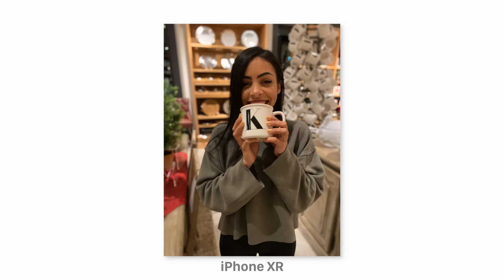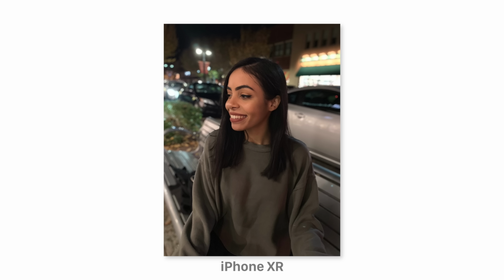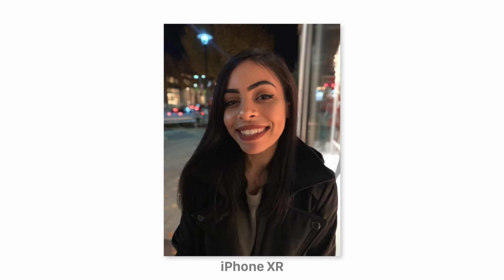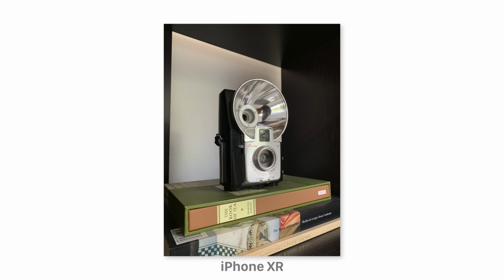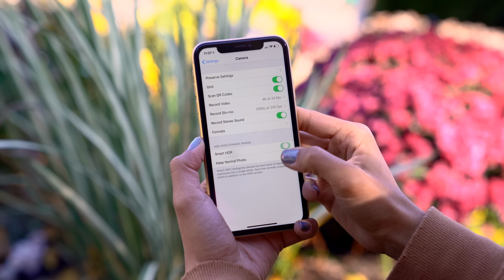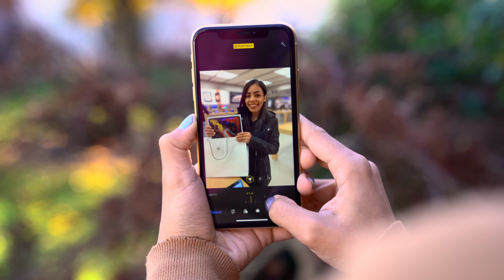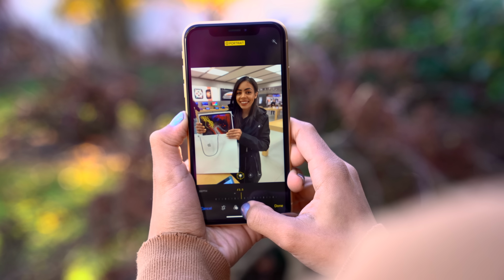And because it is software based, it'll only detect people and not objects as subjects when you're taking portrait pics, but they still look pretty great. An added bonus is that you get a wider angle portrait shot that you don't usually get with the XS and XS Max. But aside from that, everything else, like I said, is pretty much identical. We're seeing all the new camera features that we saw on this year's XS and XS Max, like Smart HDR, so you get those beautifully exposed and balanced shots, and also depth control, where you can change the aperture after the photo was taken.